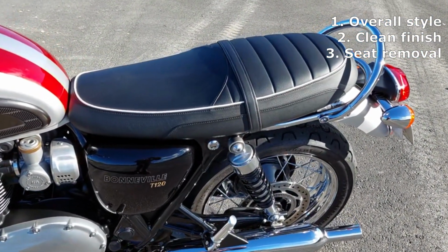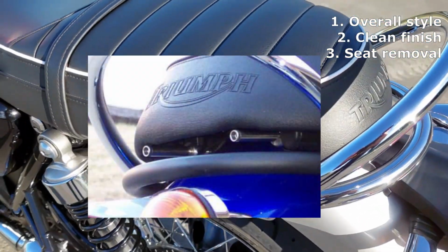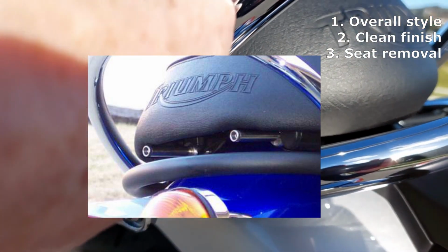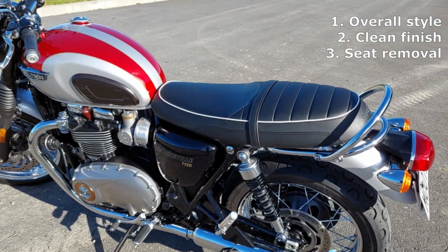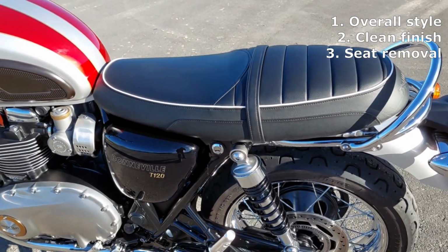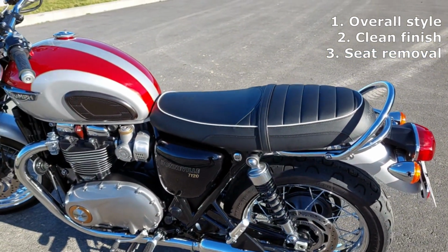Now the reason I point this one out is because the seat lock on the older Bonnevilles, from when they started remaking them from 2002 to 15, used to be fitted on with 2 bolts under the rear of the seat, and people used to have to swap them out for longer ones like I did, or you get bolt kits with knurled handles and all those sorts of things, because it was such a pain to have to get your tools out to reach under the seat just to get the seat off. So thanks Triumph for a more simple seat removal design.